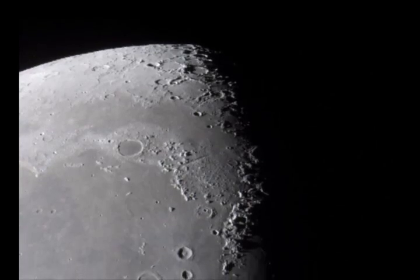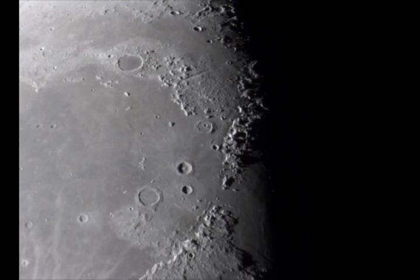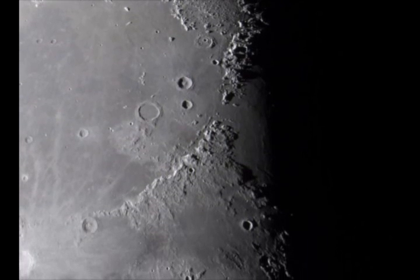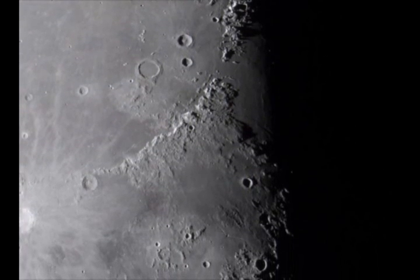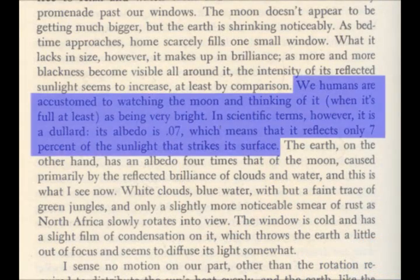The Moon has an albedo of 7%, which is quite low as far as reflectors go. And no, that is not according to my estimates. It's according to the most basic laws of physics. As we learned from his hero, Michael Collins, earlier, we humans are accustomed to watching the Moon and thinking of it, when it's full at least, as being very bright. In scientific terms, however, it is a dullard.